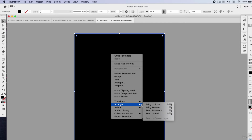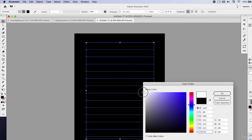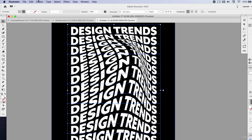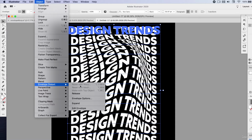I can even put this on another layer and lock it to make it easier, but I'm just trying to demonstrate quickly. And let's make that white. So now you can start to see that poster look coming together. We can go back, let's say we want to continue to warp this a little bit. So let's go back to Object, Envelope Distort.